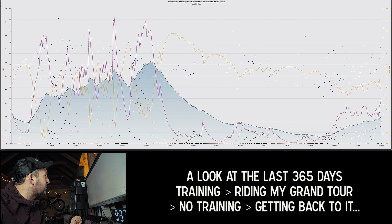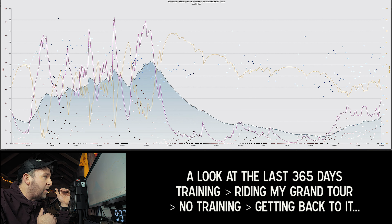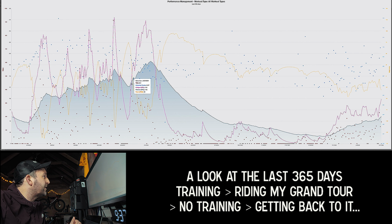So you can see there's quite a difference from the beginning of the year in terms of the polarization of those blue dots. As it was getting closer to the Grand Tour, it starts to drop back down again. The most intense part, the most polarized part of my training was in here.